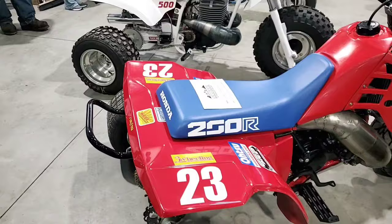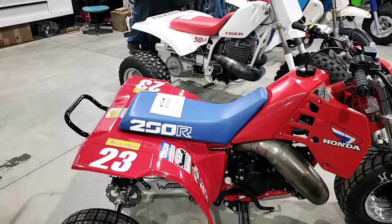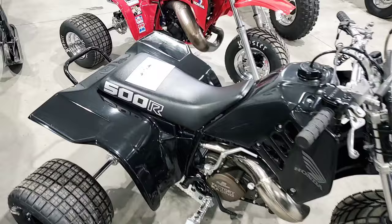Oh, really? That is a legit Mike Coe expansion chamber on that. West Coast swing arm. Low pro fenders from Brian Ditch, I believe. Also low pro fenders from Brian Ditch on this 500R.